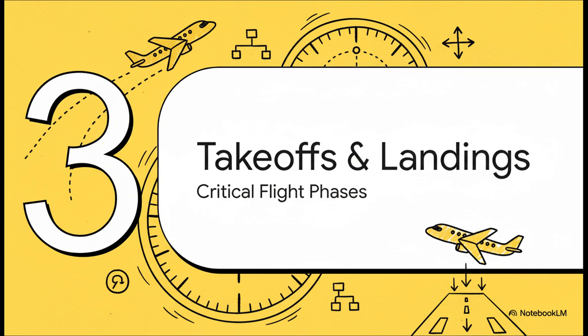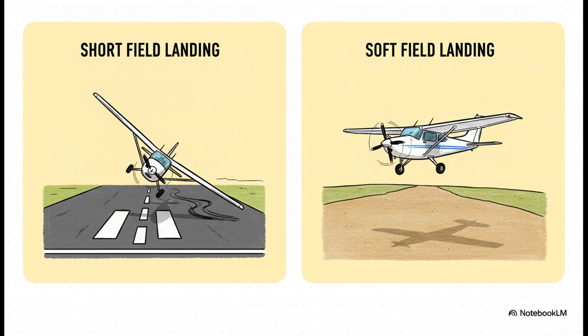You know, all of this training, all these advanced maneuvers, it really all comes down to this: the very beginning and the very end of every flight. Takeoffs and landings might only be a few minutes of your time in the air, but they are absolutely where pilot skill and decision-making are put to the ultimate test. And of course, not all landings are created equal.